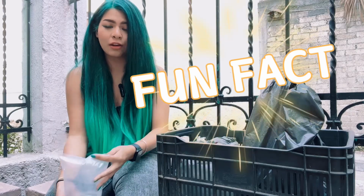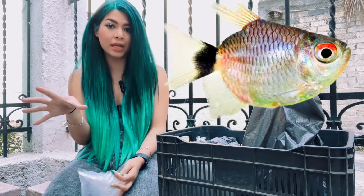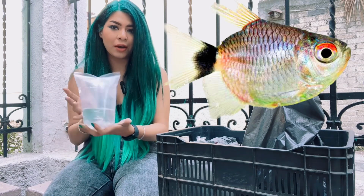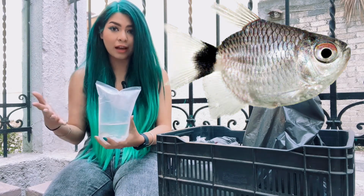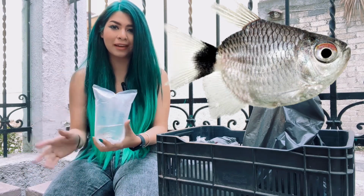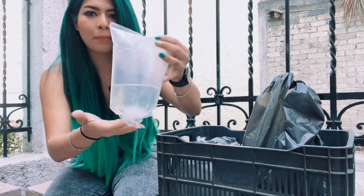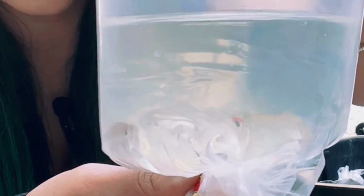Okay, fun fact. If you don't know fish, when you buy fish, you see them really pretty and colorful in the aquariums where you're getting them from. But while you're taking them home and they are in these bags temporarily, they stress out and they lose their colors temporarily until you add them back into a stable environment. So they don't look very pretty right now, but this is them. Oh yeah, you can see the red eyes.